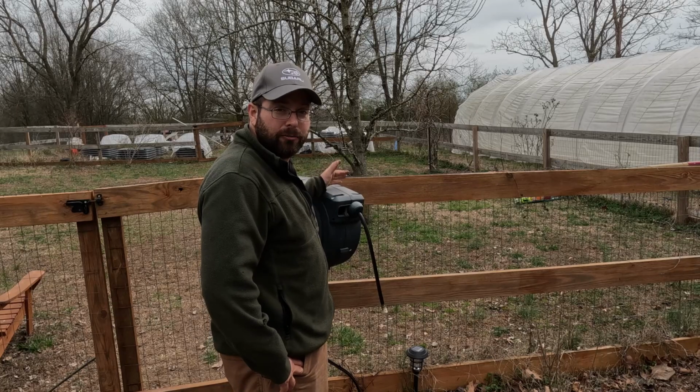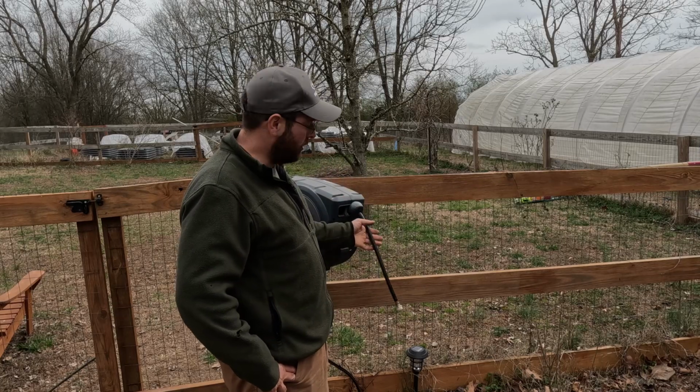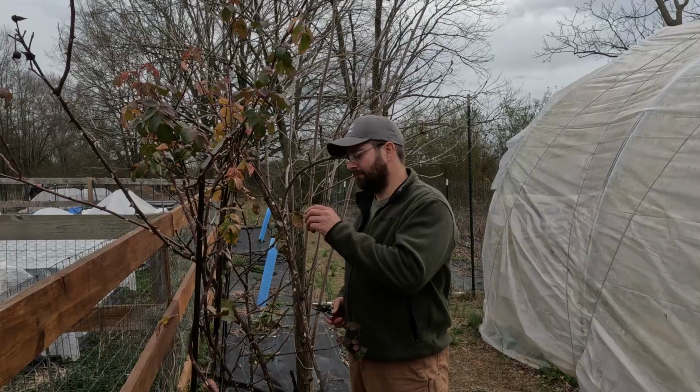Another important part of accessibility is access to water. Dragging a hose 200 feet to water your garden is definitely no fun, especially in the heat of the summer. We've installed irrigation throughout the yard, but this isn't cheap and it's a lot of work. So try to lay out your garden in an area where you can easily get water to it.